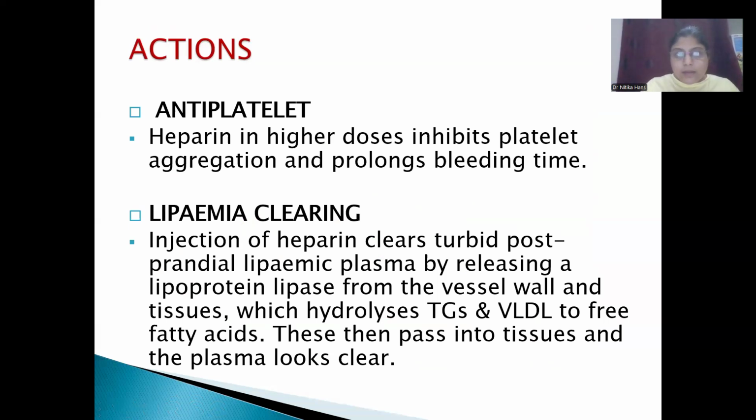Actions: it has antiplatelet action. Heparin in high doses inhibits platelet aggregation and prolongs the bleeding time. Lipemic clearing: injection of heparin clears turbid postprandial lipemic plasma by releasing lipoprotein lipase. It releases the lipoprotein lipase from the vessel wall and tissues, and thus it hydrolyzes the triglycerides and VLDL to free fatty acids. Thus, they pass into tissues and the plasma looks clear.